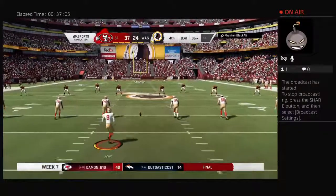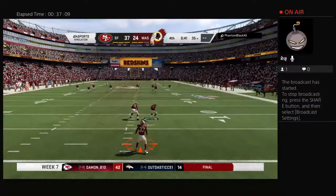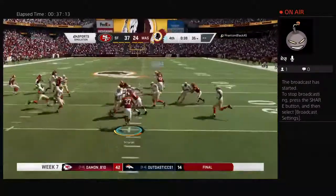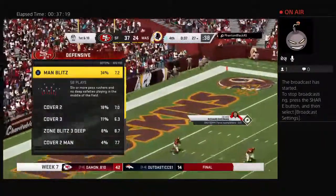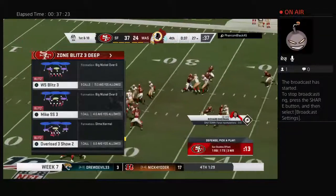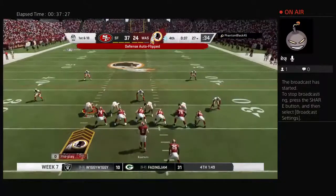After the touchdown, it's Robbie Gould now to kick it away. This fielded at the 2. And he'll take this across the 25. Couple extra yards up to the 27-yard line. The Washington offense at the line and ready to roll.